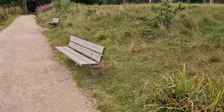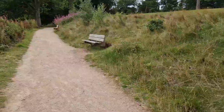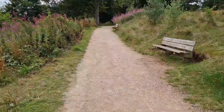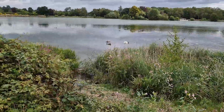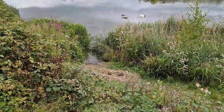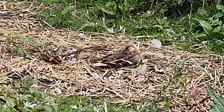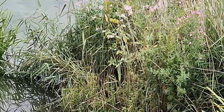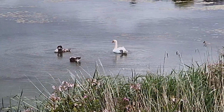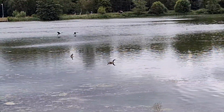And there are plenty of benches staggered along the pathway. Oh, and there is a little nest. Little ducks, chilling by the water's edge, and a couple of swans just there as well. And not forgetting the geese over there.